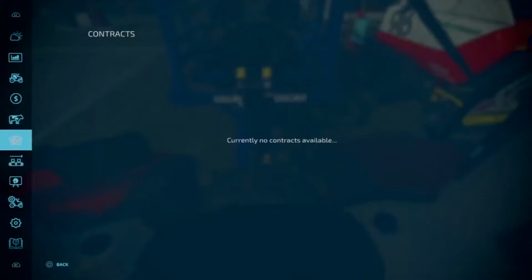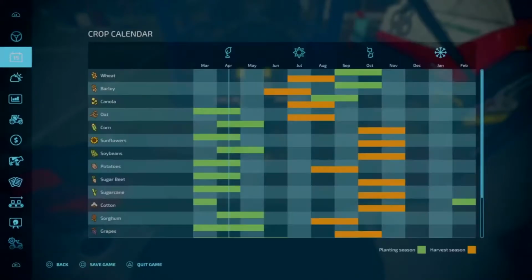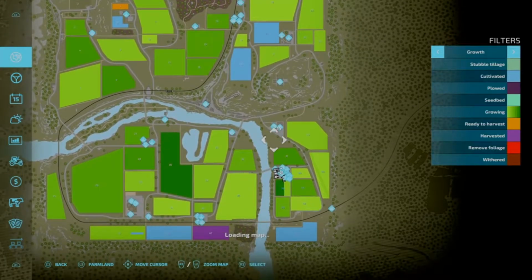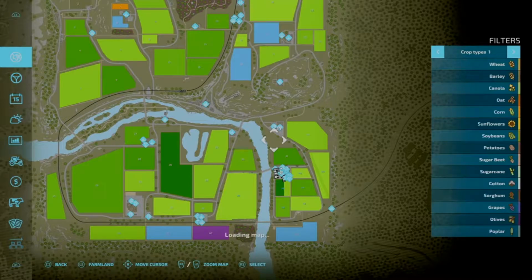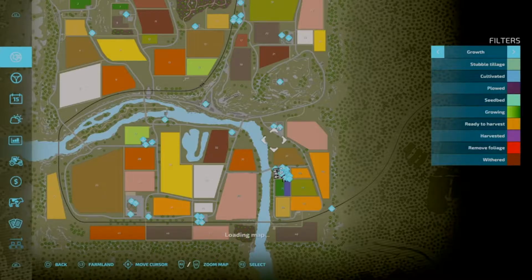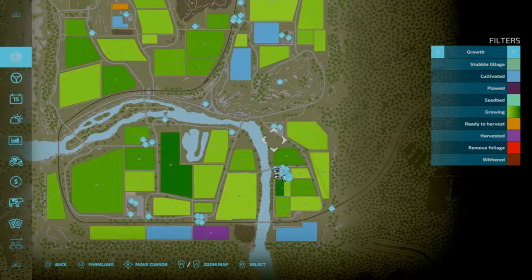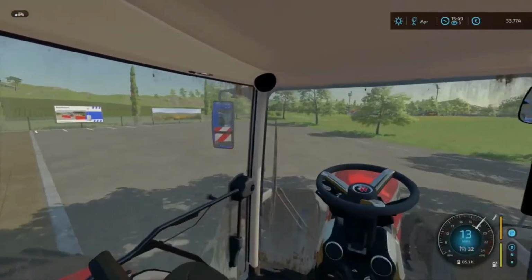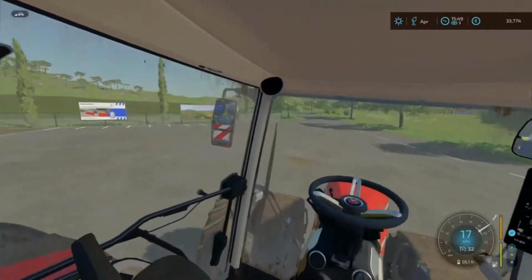So what fields actually need to be rolled? Well, 40 and 42 for sure, and technically 44 as well. Even though that is growing that strip there, I think we'll roll it anyway because it's only just starting to grow now, so that sort of makes sense. I'll be interested to see how this actually performs.